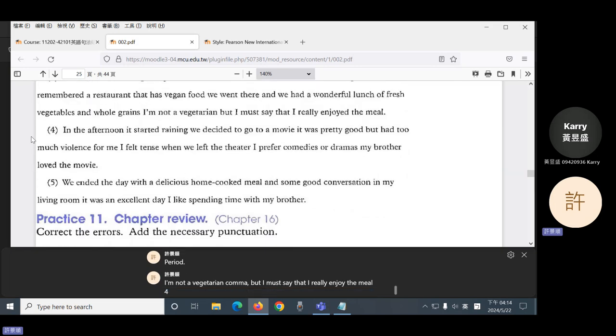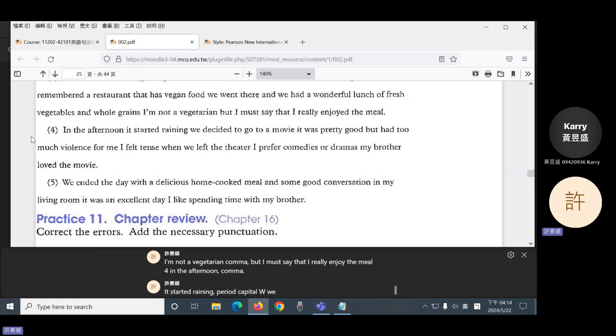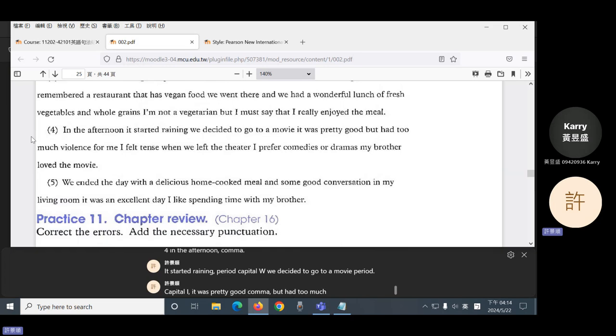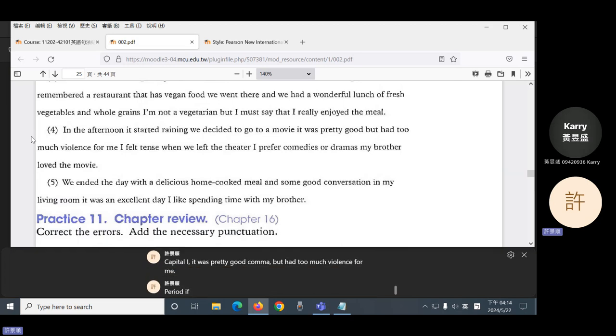Four, in the afternoon, comma, it started raining, period, capital W. We decided to go to a movie, period, capital I. It was pretty good, comma, but had too much violence for me, period. I felt tense, nervous, when we left the theater, period. I prefer comedies or dramas, period. Capital M, my brother loved the movie. Number five, we ended the day with a delicious home-cooked meal and some good conversation in my living room, period. Capital I, it was an excellent day, period. I like spending time with my brother. Questions?